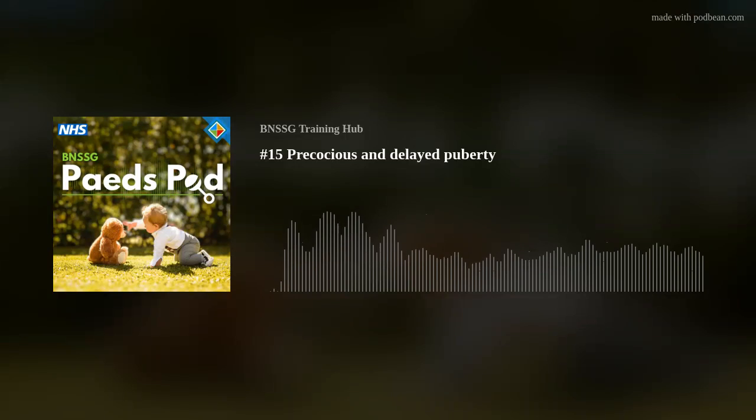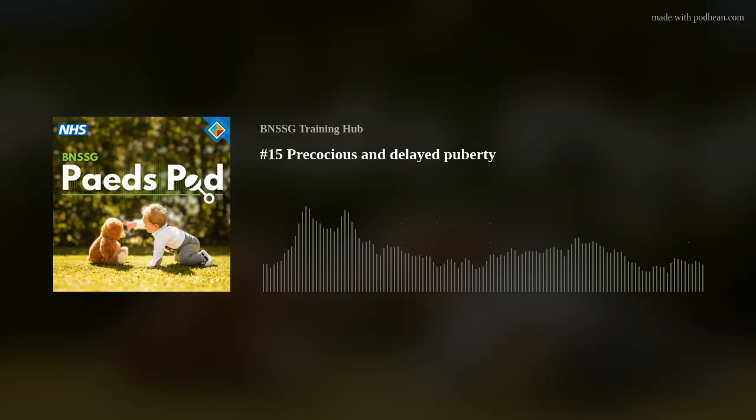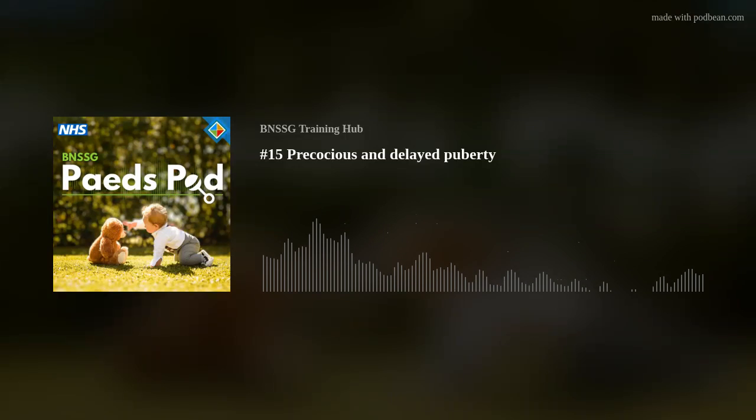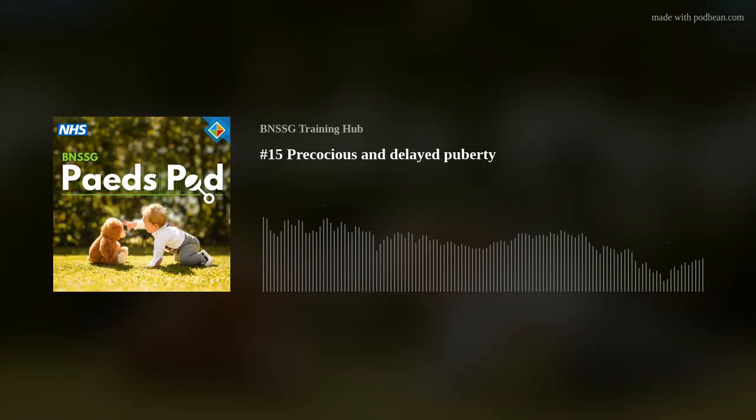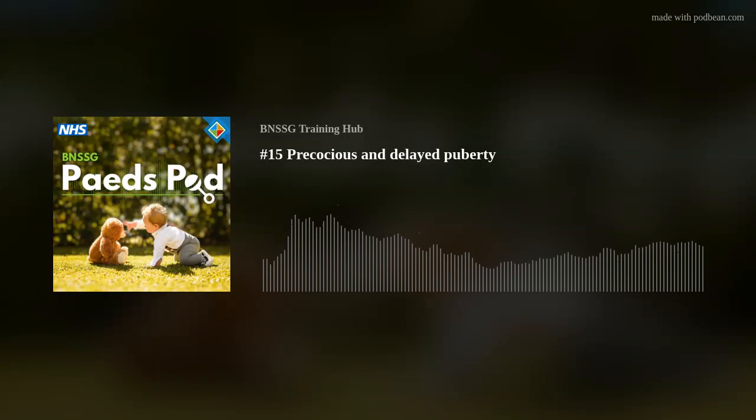What would be the really concerning red flags of delayed or precocious puberty? Is that those things that you've gone over already with neurological causes? Yes, so any early puberty in boys, any arrested puberty, any neurological signs or symptoms or concerns about an oncological process, and any other signs of pituitary hormone deficiency. So signs of hypothyroidism, arrested growth, fatigue, cortisol deficiency, those we would like to see sooner.